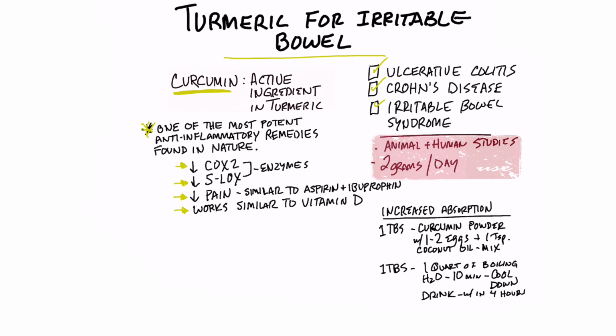And the active ingredient in turmeric is curcumin, okay? That's a special plant compound that is probably one of the most potent anti-inflammatory remedies found in nature. So you definitely want to use it if you have any type of bowel inflammation. It tends to inhibit 2 very powerful enzymes involved with inflammation. It'll help decrease pain and inflammation, similar to what aspirin and ibuprofen will do.